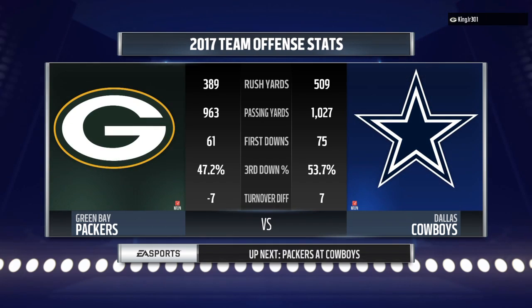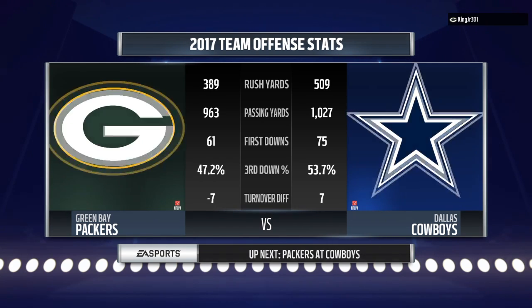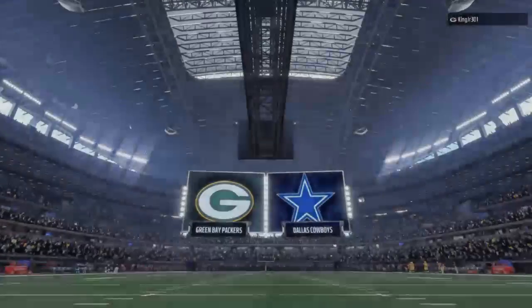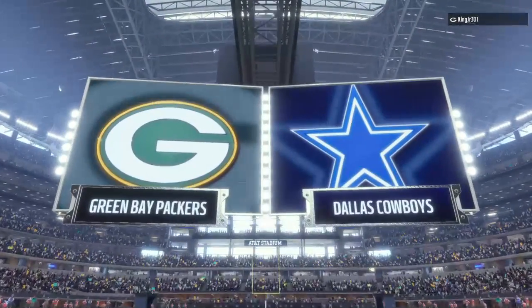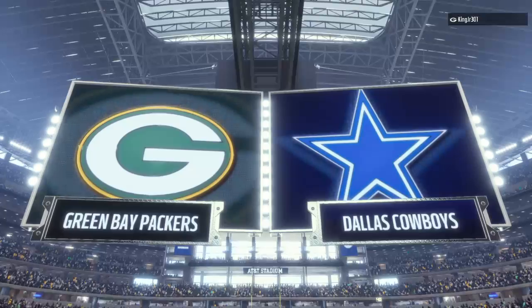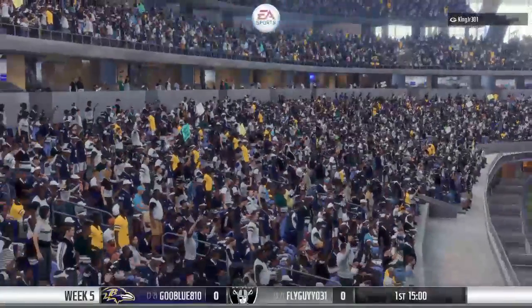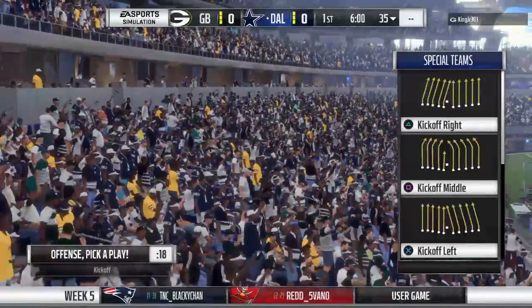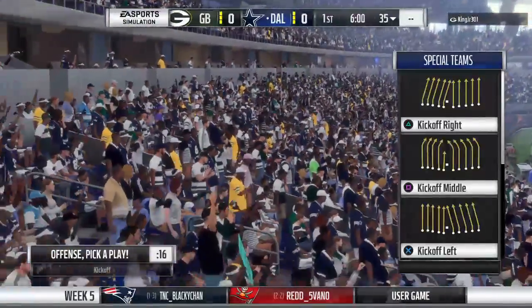Hello, everyone. I'm Larry Ridley, and this is the NFL on EA Sports. Today's matchup should be interesting. The Cowboys are top 10 in converting on third down, and they'll be up against a Packers defense that wants to make quick stops. All right, Larry, thank you very much. It's the National Football League presented by EA Sports.